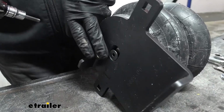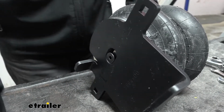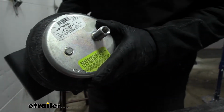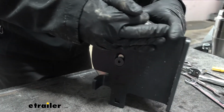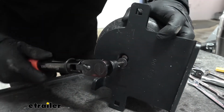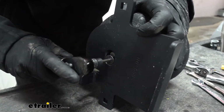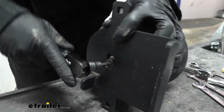So now we can go ahead and torque down our Allen screw to the specifications on the top of our air spring. Just to show you that, you have the specifications here. We're going to be using a 7/32 inch Allen head driver here. And we're again going to make sure we keep a close eye on the alignment tabs or our alignment marks while we're torquing this down.